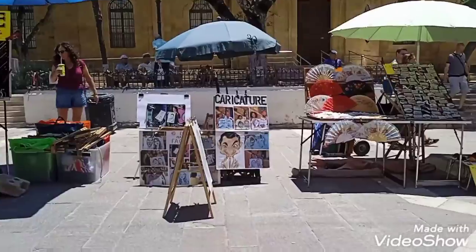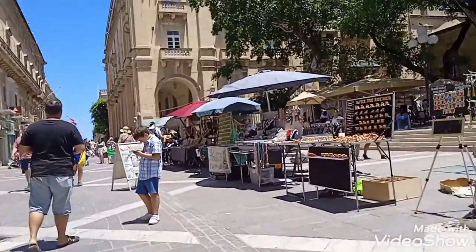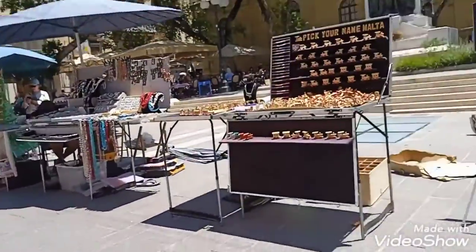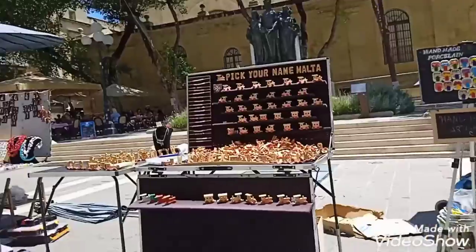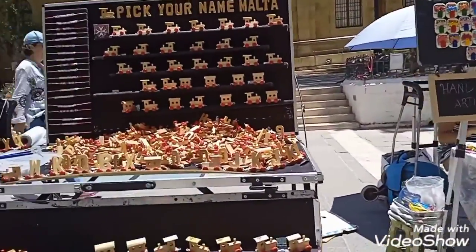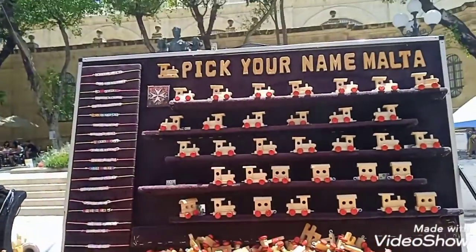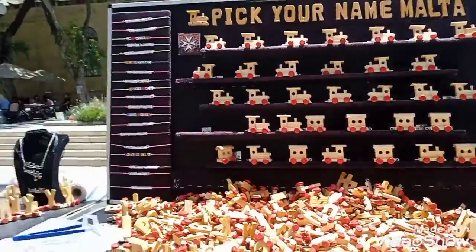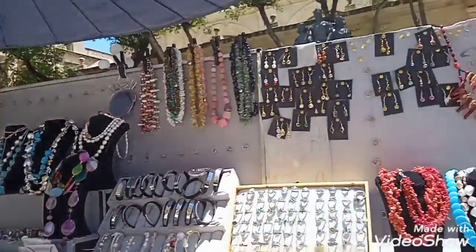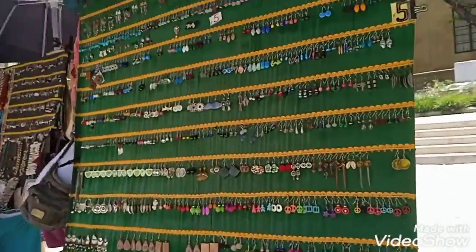There's many shops over here in the center. There's like 10 of them. Look, she sells these. A lot of them. Him, he sells these. And look, even these.